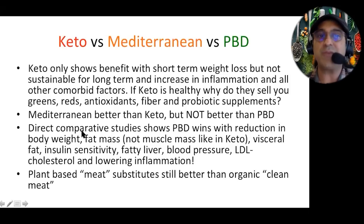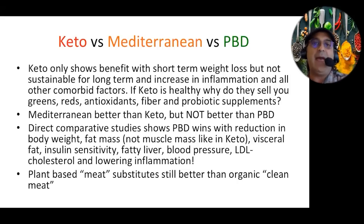Now, when we do direct comparison, comparative studies, that's where you take patients and actually put them on this diet or that diet directly. So it's not just me reporting on 10 patients and how they did going on a ketogenic diet. You'll see parameters get better in the first month, definitely up to 3 months, no problem. But now let's do comparative studies.